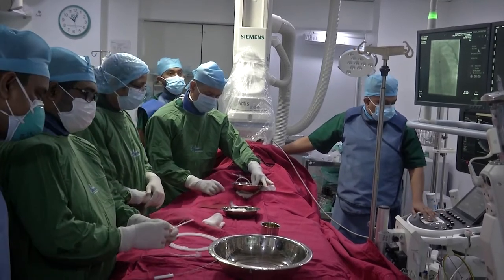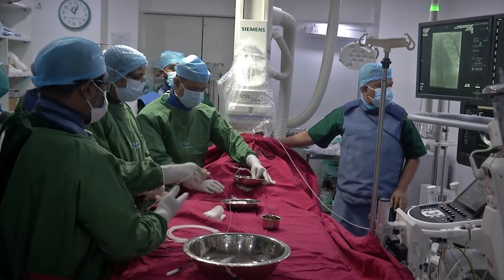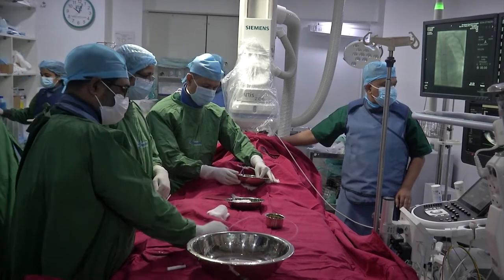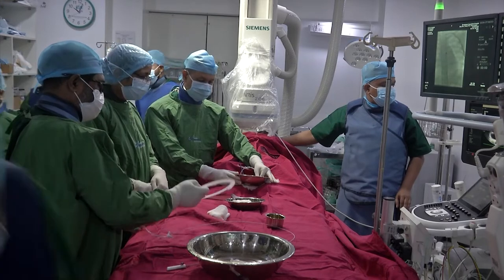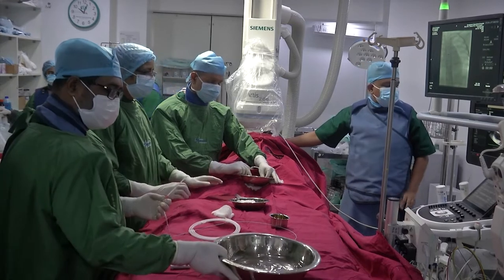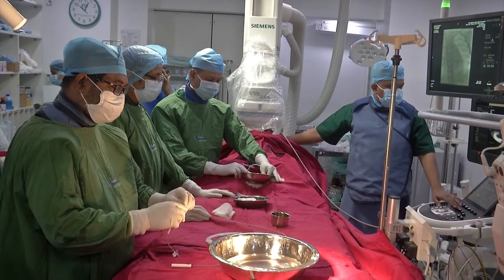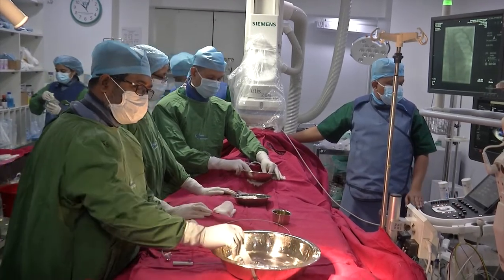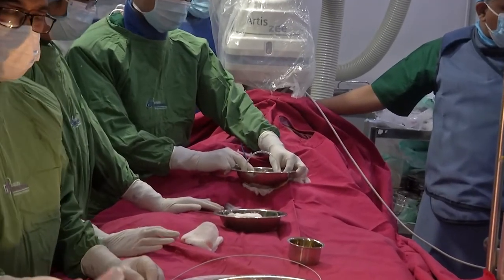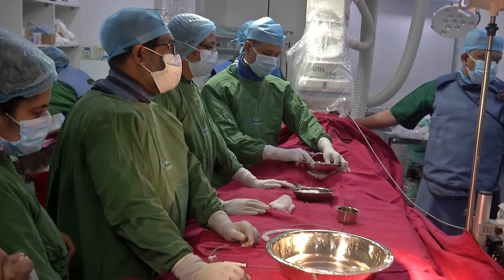Now, in the minimalistic approach, I have mentioned that we select and plan our procedure beforehand. So we have already selected a 12 millimeter size ASD device for this child. Again, I am saying that the smaller the size, the better for the patient. The inferior septum rim to the IVC is 32. So in this child, as the rim is 32, we can go up to 16. But we will not give him a 16 size.